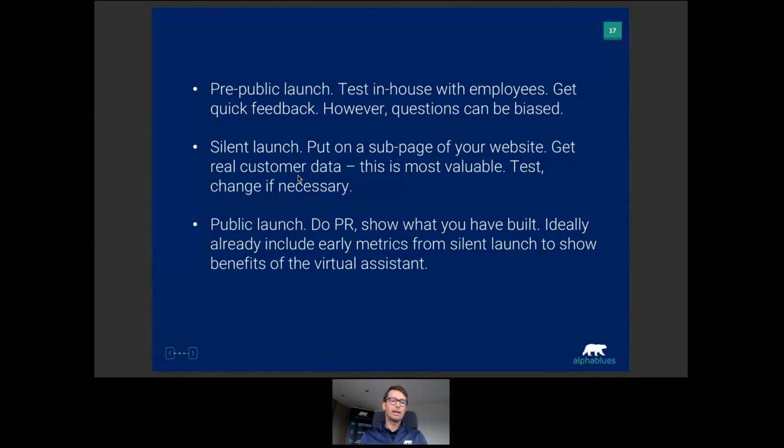Then once it's ready, you can do a silent launch. So here, you can put it on a sub page of your website, somewhere that customers can access it, but preferably maybe not the front page. And then you can see how customers really are starting to interact with the virtual assistant.